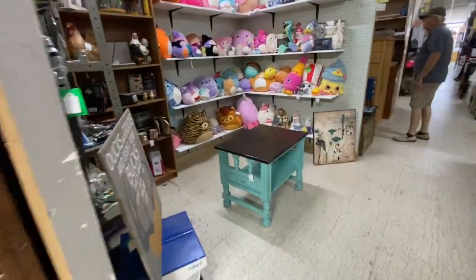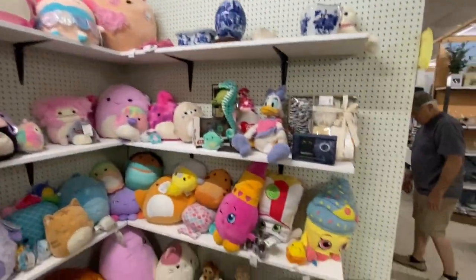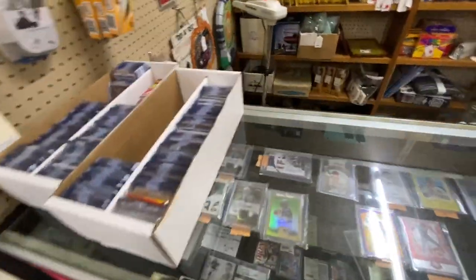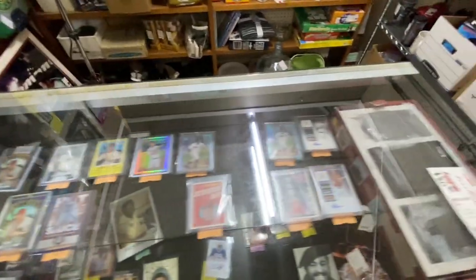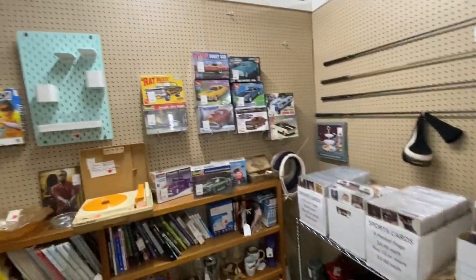Head up the second aisle here, and of course, the new thing that's starting to take over a bunch of flea markets in this area is that there will be at least one or two booths with nothing but Squishmallows and those new plushes like that. But this guy has pretty much all old cards, comic books, records, and things. This is a pretty cool booth if you want to kill some time and look through some books. You can find some cool things in here.